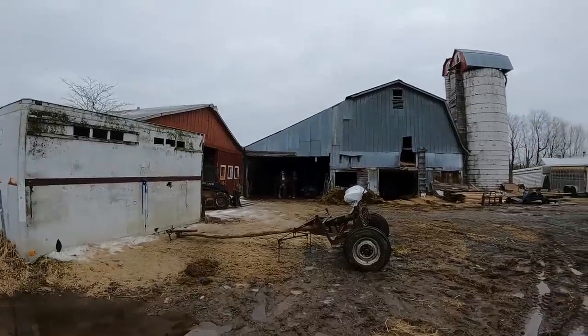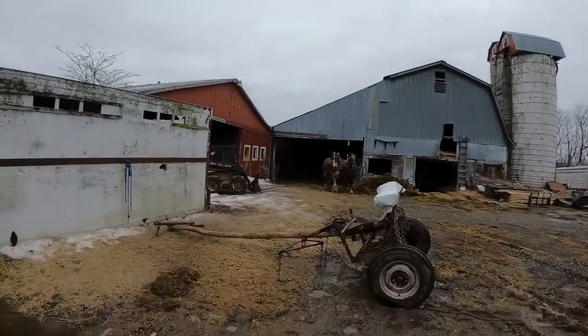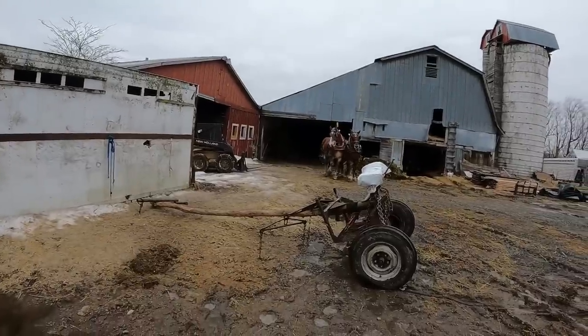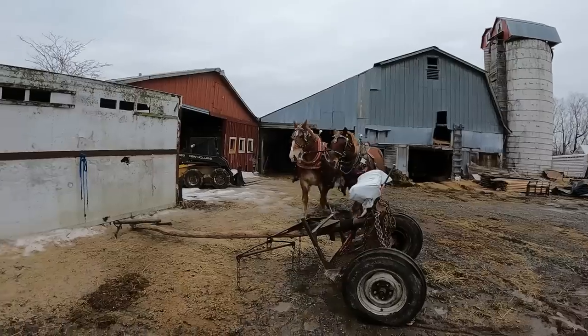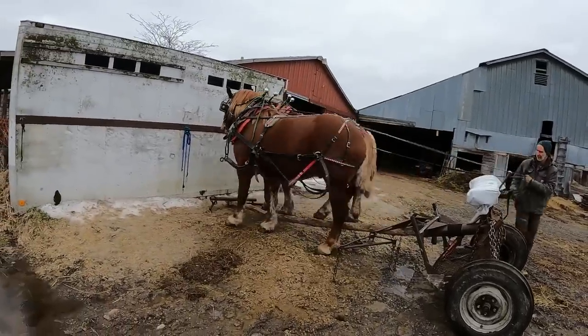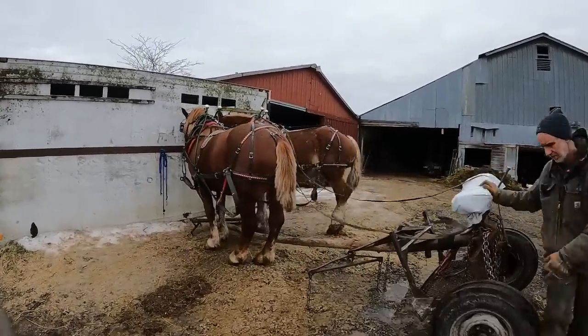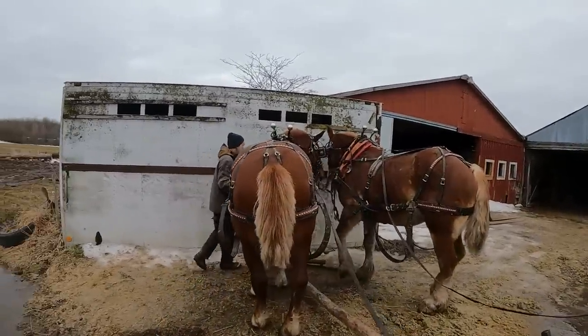Well, we did it again. We messed up on our audio. Sorry about that, guys. It's just for a little while. But anyways, here I am driving Bill and Baron out to the logging cart and asking Baron to step over the pole, which he does just about perfect. And then I'm coming up here to hitch him up.